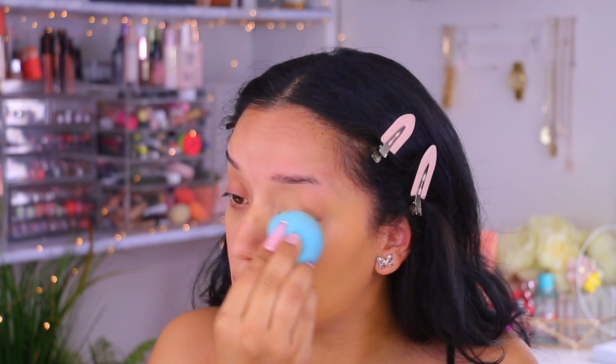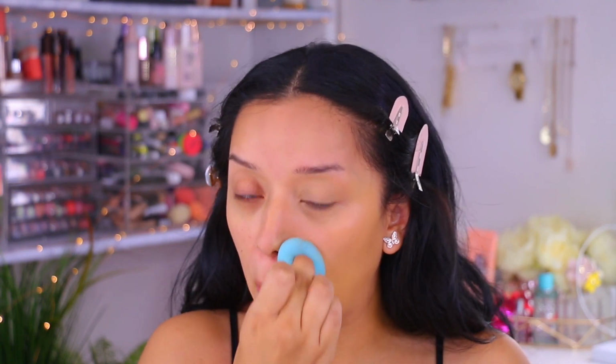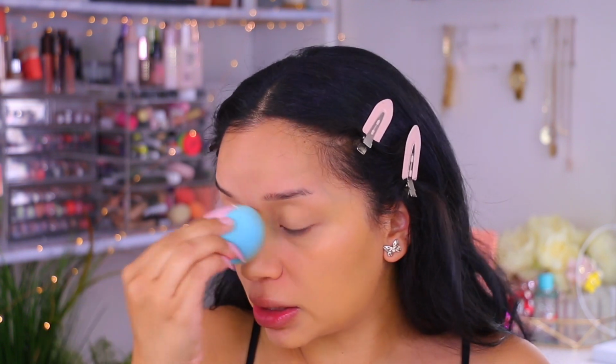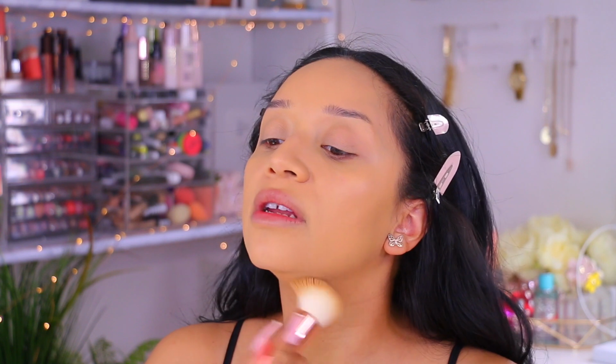This foundation is so affordable, so full coverage, and it gives you such a beautiful, natural finish to the skin. It's a little more matte, I guess, but it's not overly matte, which is something that I love. The gowns that I'm going to be using are the ones that show the shoulder. So I am going to bring my foundation down just so it doesn't look uneven, even though this foundation is a pretty good match to the rest of my body.